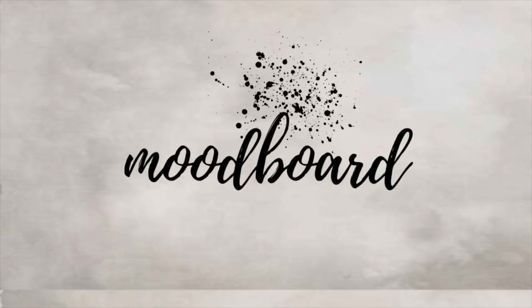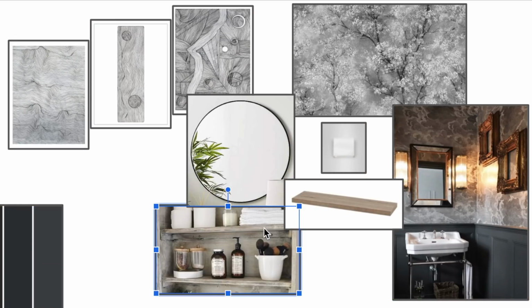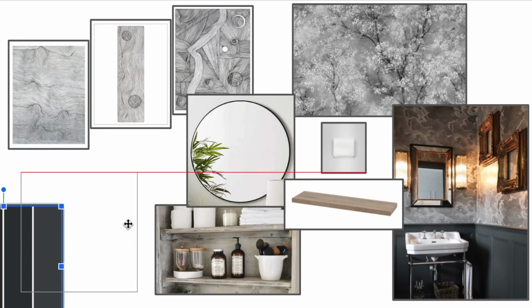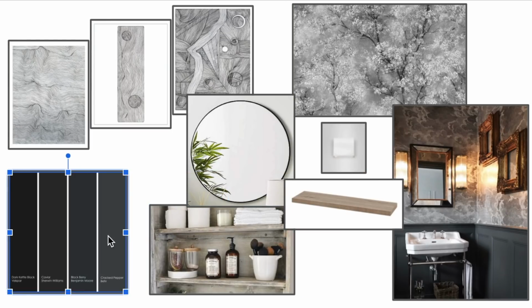Now let's talk about mood boarding. Mood boarding is something that I've toyed around with before. It really helped me visualize how the final piece was gonna look. Now if you've watched any of my other videos, especially my last hallway makeover, I literally said at the beginning of that video, I've done nothing for this.